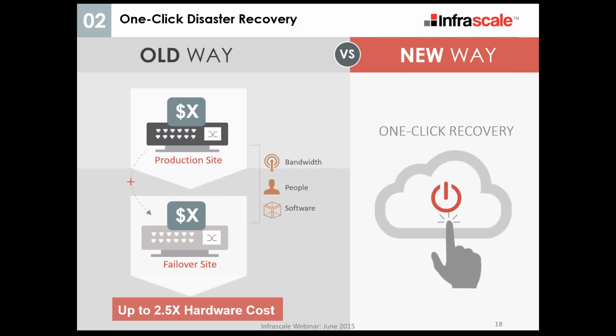Now, the second reason why hybrid cloud backup is, we think, going to eat the market for traditional client-server or appliance-based devices is disaster recovery. In the traditional, hardware-centric approach, the way you did DR is depicted on the left-hand side of this slide. So you've got your production infrastructure. Let's say that's a $50,000 SQL cluster. Then, if you want a full-on DR scenario, you need to go to a second location, buy a second set of hardware, so now you've doubled your cost.